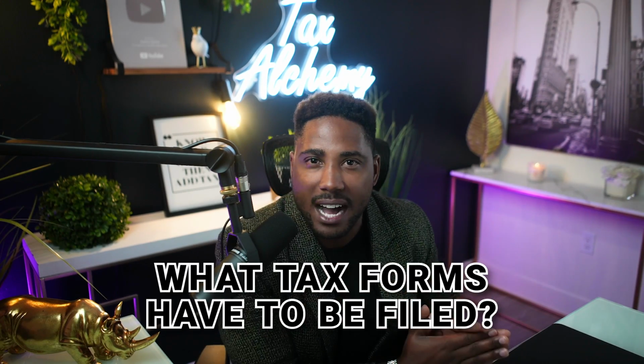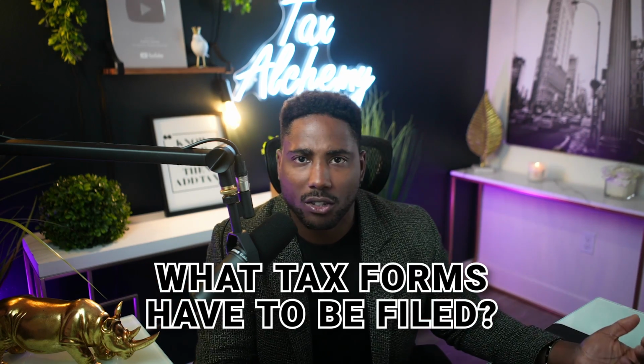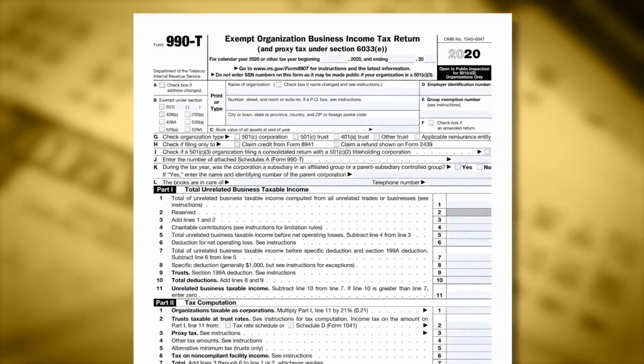Now, what tax forms have to be filed? If I'm going to be doing anything with my IRA or with my self-directed solo 401k, is it different now if I have UBIT or UDFI taxes? The entity that is administering your self-directed IRA or your solo 401k should file what's called a Form 990T on your behalf to report any unrelated business income you might have.